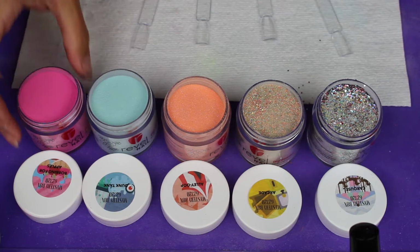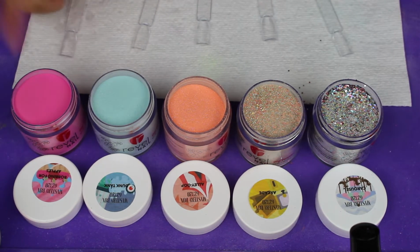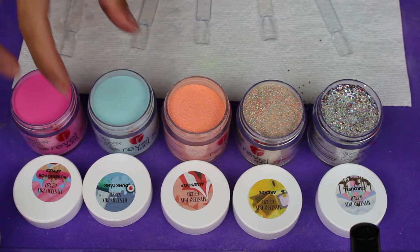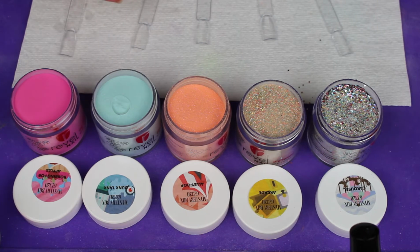So, first impressions, this Bobbing for Apples, really, really pretty pink. No shimmer, no sparkle, nothing. Dunk Tank, definite shimmer. Like chromable shimmer? Yes, it is chromable. It's really pretty as well. I'm not mad at this mystery box.